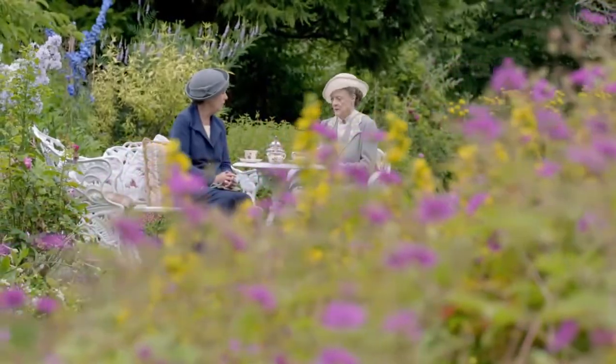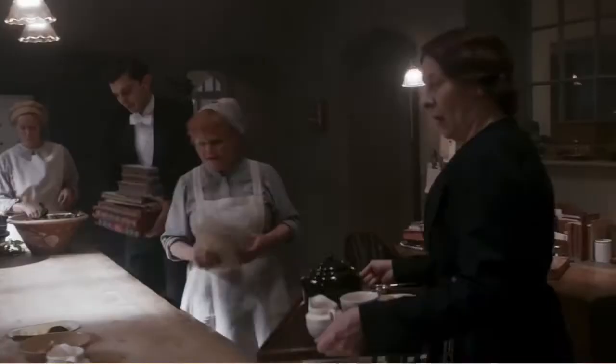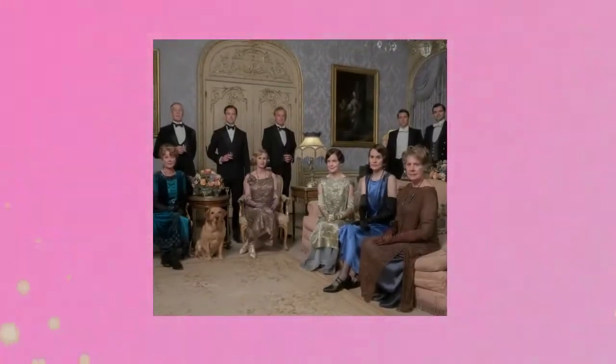If there's one thing Downton Abbey has, it's attention to detail. A series set 90 years ago in which the lackeys have the same importance as the gentlemen, exposing the pedantry and intrigues of a crumbling class system. The series chronicles the fortunes of the Crawleys and their domestic staff.